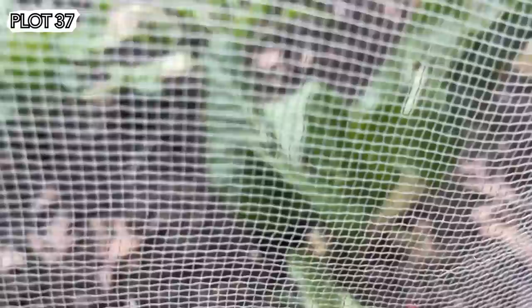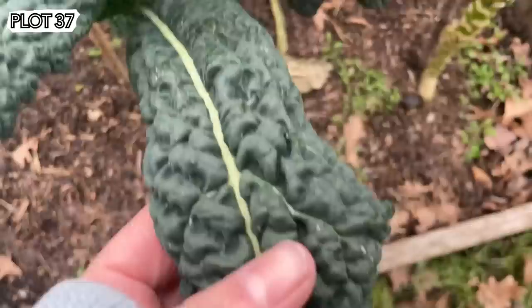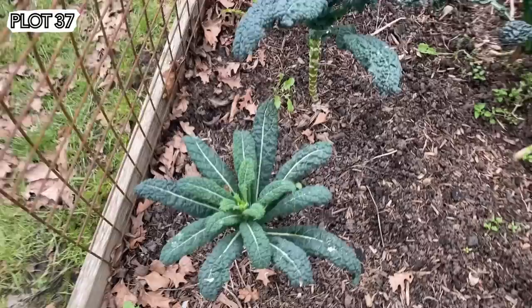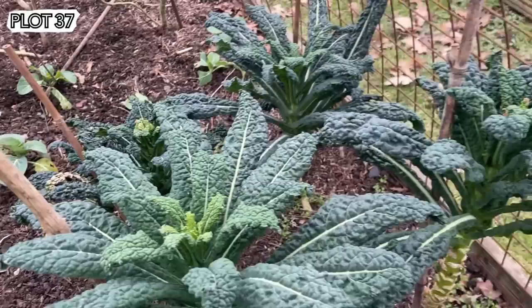The Cavolo Nero. This stuff this year has been an absolute star. Look at it. It's like a big green brain. Not a hint of white fly under there, which is a miracle. They're coming on really strong. We have been eating so much of this. We've been picking it to within an inch of its life, but it's still going strong. It's been killer this year.